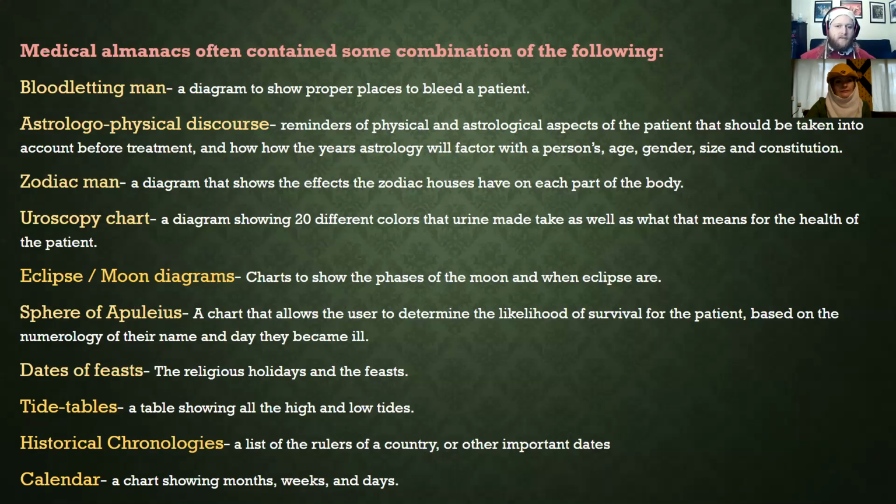The sphere of Apuleius, which actually uses numerology to determine whether a person is going to survive or not. Super fun. The dates of the feasts, a tide table, chronological history stuff. So they'll have the list of rulers or stuff like that, dependent on your area, and a calendar.